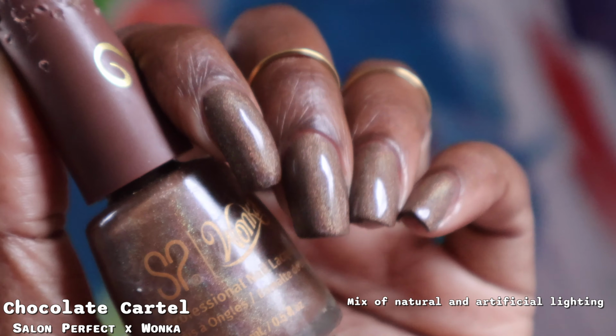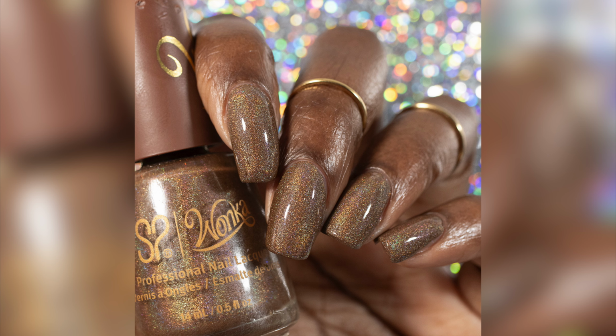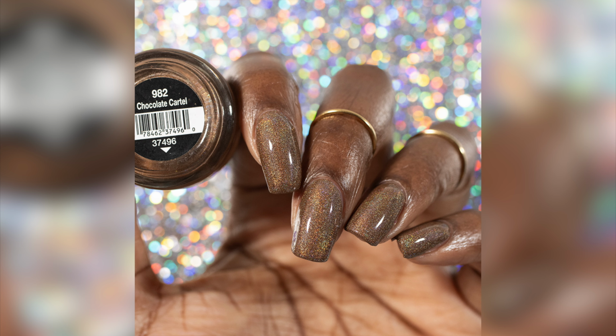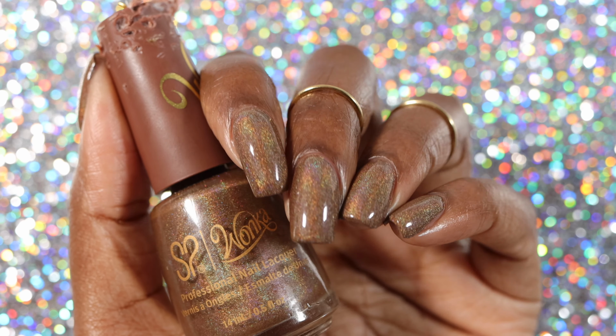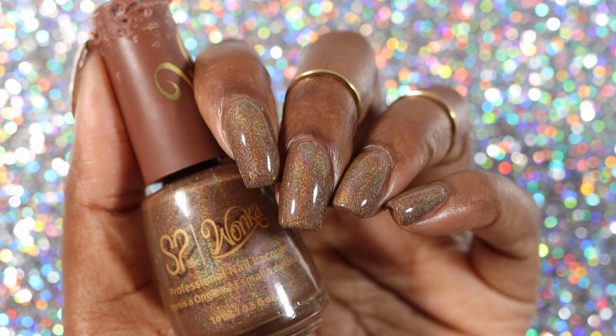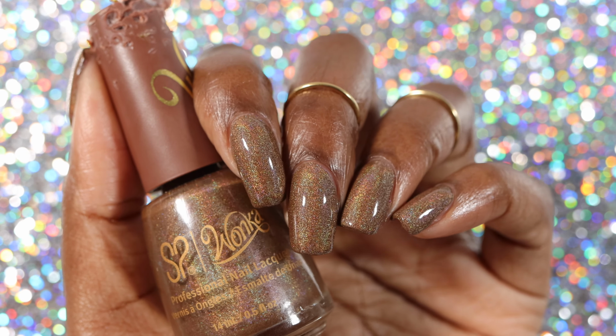A quick warning for folks. This is one of those linear holographics that when you add top coat, it's going to look like your top coat killed the holographic finish. Give the top coat a few minutes to dry down and then the holographic will return. I really hate it when that happens with linear holos, so I like to make a note of it whenever it does happen so that when you all pick up the polishes, you don't freak out like I freak out when I'm swatching them. That is 2 coats of Chocolate Cartel.